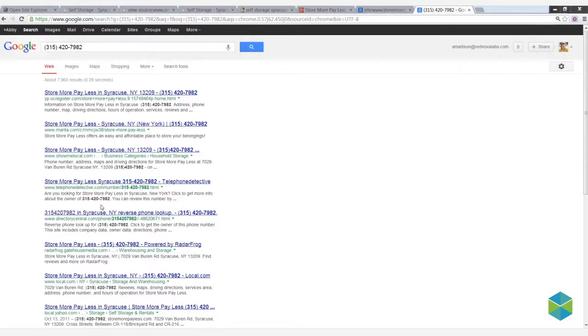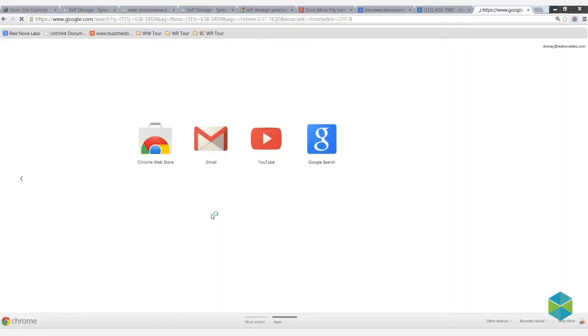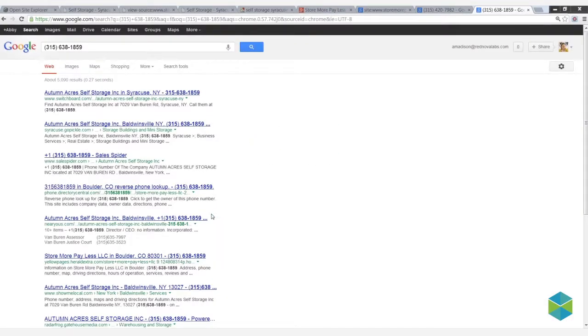All the information is consistent, and if I were to click through, I'm sure the address would be the same and the business name would all be the same. So, what else could possibly be causing this listing not to show up quite as high as it could be? Well, I'm going to look at these other phone numbers. So I'm going to copy this phone number and paste it in.